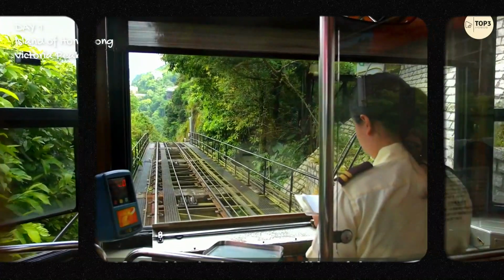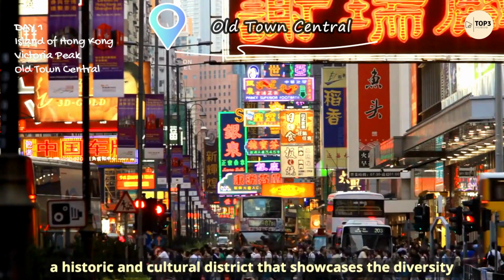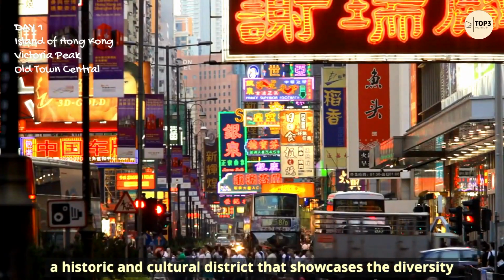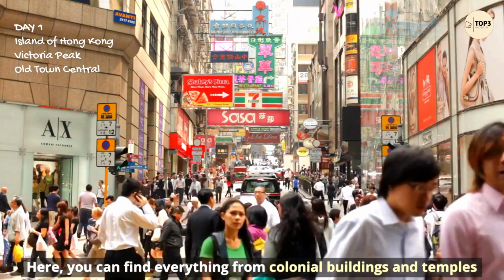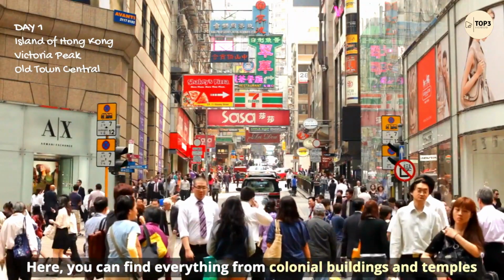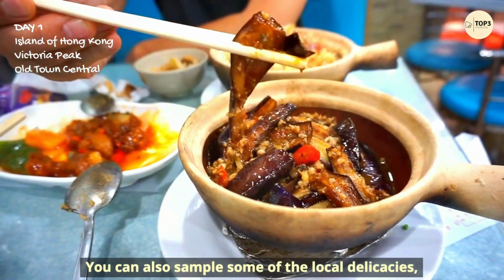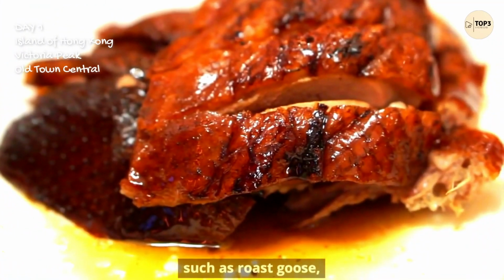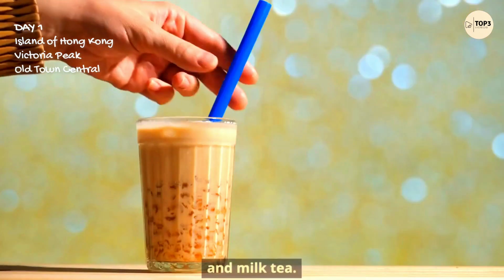After taking in the view, we'll head down to Old Town Central, a historic and cultural district that showcases the diversity and creativity of Hong Kong. Here, you can find everything from colonial buildings and temples to street art and galleries. You can also sample some of the local delicacies, such as roast goose, dim sum, egg tarts, and milk tea.